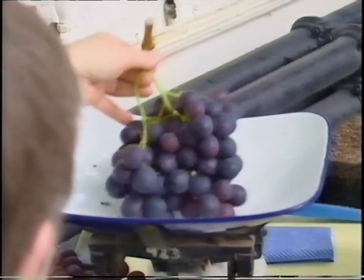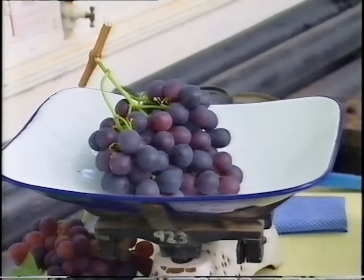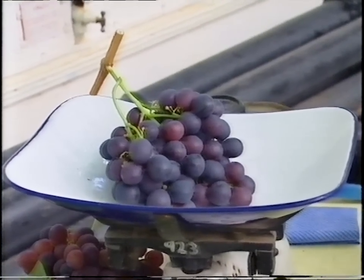Sometimes, in order to get at them, it seems necessary to hold them a little bit. I'm trying not to handle them, because if I handle them too much, it rubs off the bloom, and that's their natural matte finish. And I want to keep as much of that intact as possible.